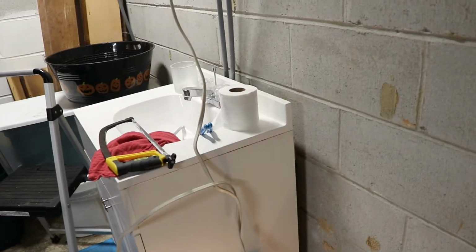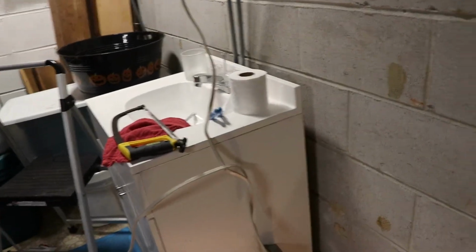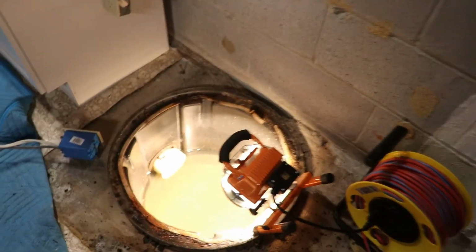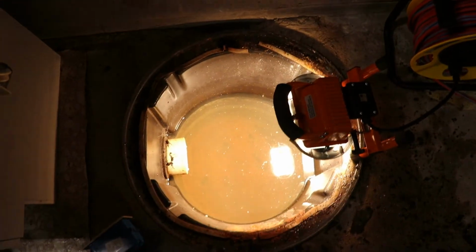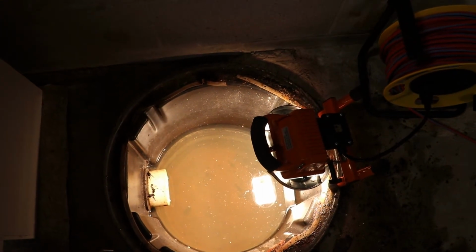So we'll need to tear up the concrete foundation to get that pipe out. But that doesn't have to happen immediately. That can happen later on. So for now, we are going to concentrate on getting the water out of this and figuring out what we're going to do here.